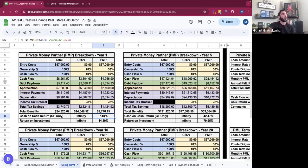Scott, is there a reason you go with a private money partner? Seems like way more involved than just straight debt. 100%. It is way more involved than straight debt.